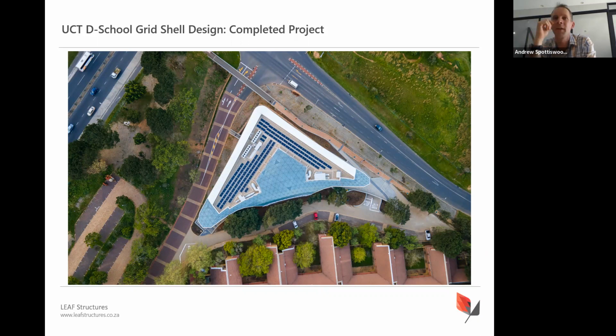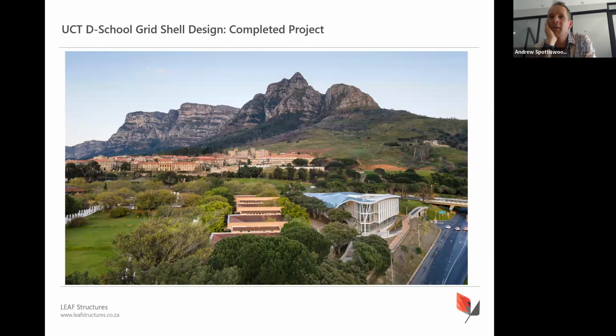And so it ended up being quite an interesting looking facade. In some ways, a bit of a contrast to the existing university, but I think it was quite a nice blend of trying to get some new form and new material, and match it with the really nice existing old buildings on the campus.